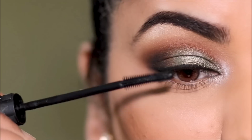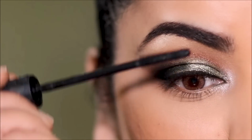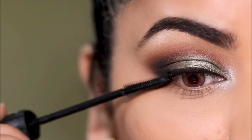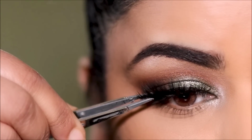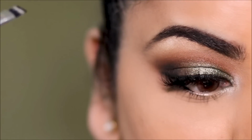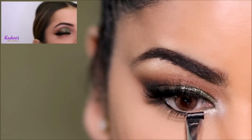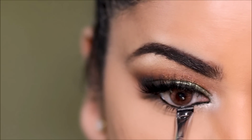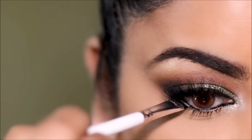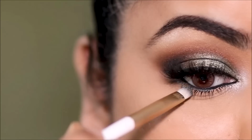The mascara that I'm using is my favorite Bad Girl Bang from Benefit Cosmetics. Before applying any eyeshadow in the lower lash line, he lined the waterline with the same gel liner. So I'm going to be using the Ofra gel liner once again to line my waterline. And then I'm going to be using Oriental Pearl in my lower lash line.